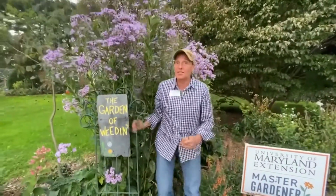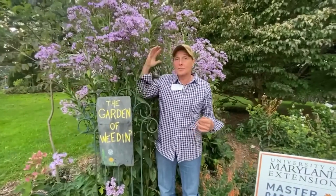It is huge. And the cool part is this is so tall, and yet it doesn't really need staking. So let's take a look at how tall it is. I'm going to stand up. So here I am, 5'4", and it's over my head.